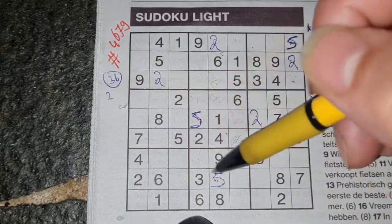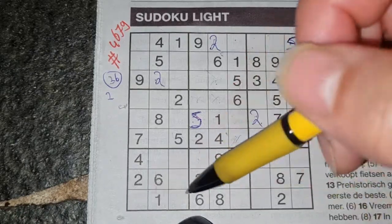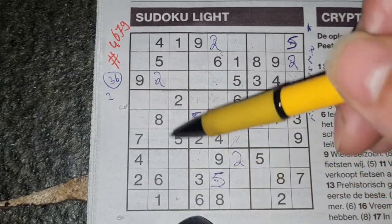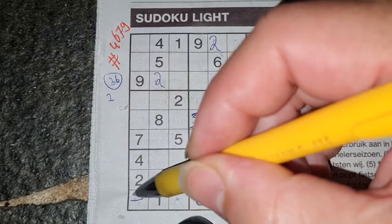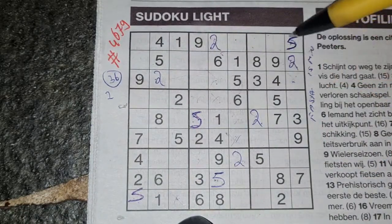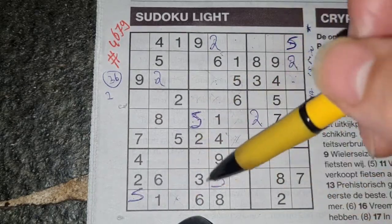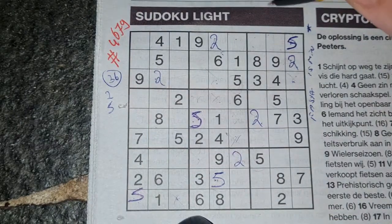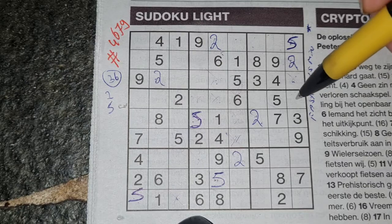5 in this row, 5 in the row below. So the last row, the only two places left for the 5 should be here or there. We see here 5 in the third column, so no 5 there. 5 should be there. And all the 5s are used, I can see. Digit number 2, number 5. Right. Okay.